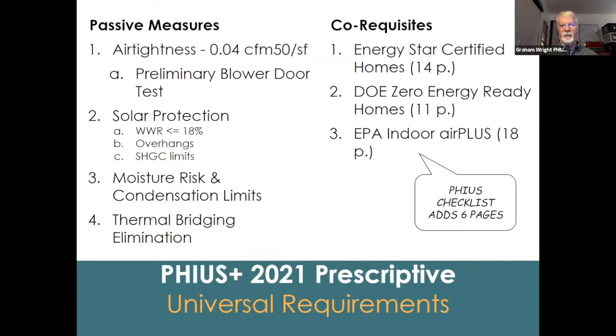Solar protection, there are 3 things that are done for that. We limit the overall window to wall ratio and the concentration of glazing on any one facade. Fixed overhangs are required on south-facing windows in hot climates, and the solar heat gain coefficient of the windows is also limited in hot climates. We also have requirements to limit moisture risk at both windows and connections and main assemblies, and to avoid thermal bridges.